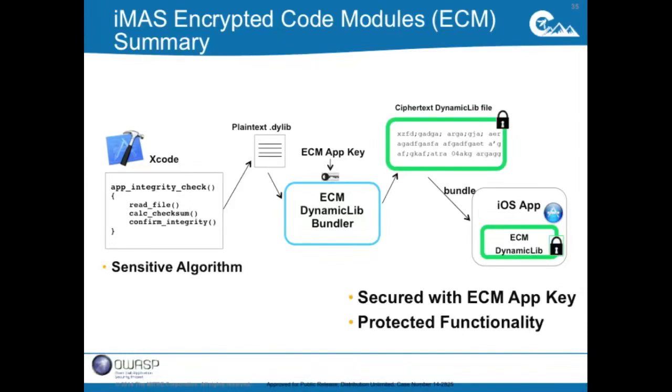So here's kind of that process spelled out in graphical form. Starting on the left side, a sensitive algorithm, perhaps it's this notion of app integrity. So I have an app integrity checker that is a sensitive algorithm, and when it compiles, it compiles into a plain text dynamic library. We've created a tool called ECM Dynamic Library Builder, where you pass in your plain text dynamic library, you pass in your key, and it'll actually then encrypt the dynamic library, which then gives you a ciphertext file that you would then bundle inside your app itself.